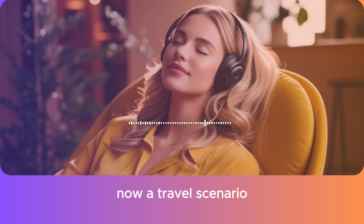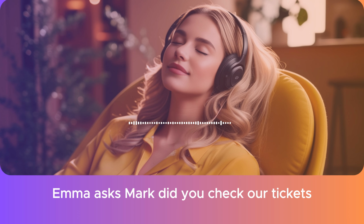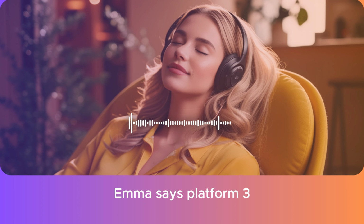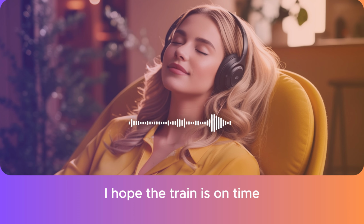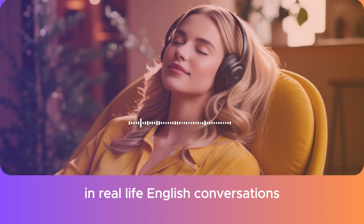Now, a travel scenario. Emma and Mark are at the train station. Emma asks, Mark, did you check our tickets? Mark replies, yes, everything is ready. Which platform do we need? Emma says, platform 3. Let's go before the train arrives. Mark replies, okay, I hope the train is on time. Practicing dialogues like this improves your confidence in real-life English conversations.